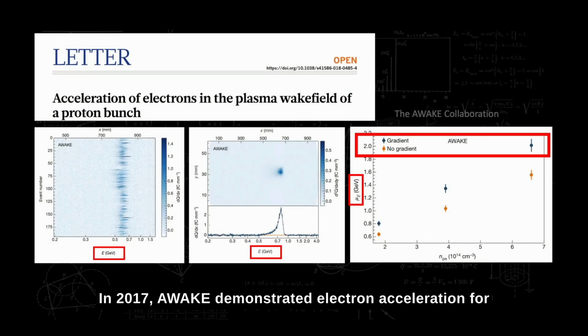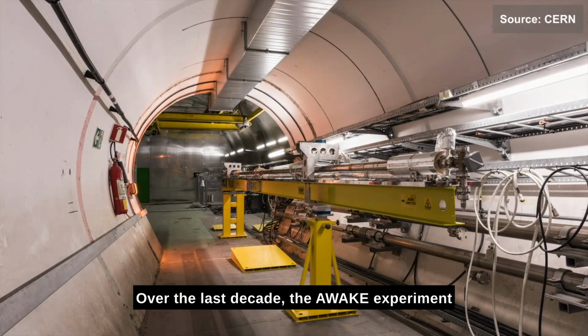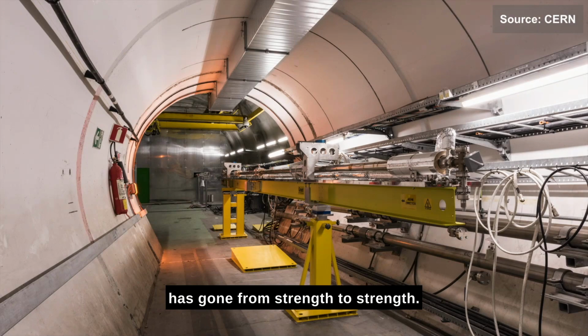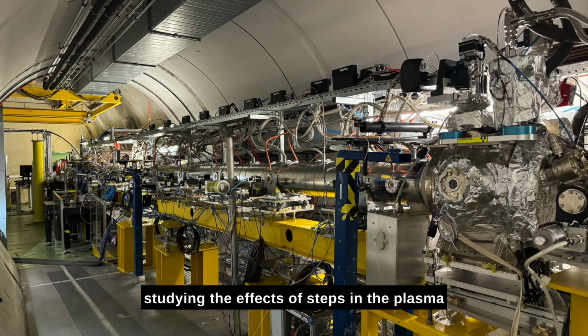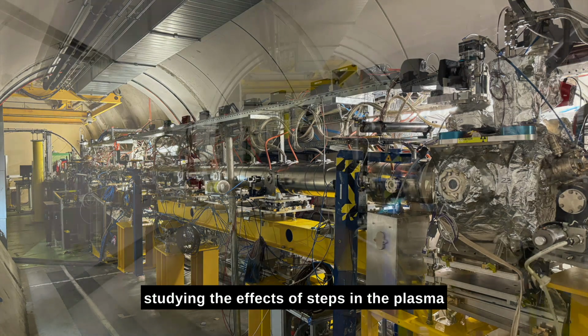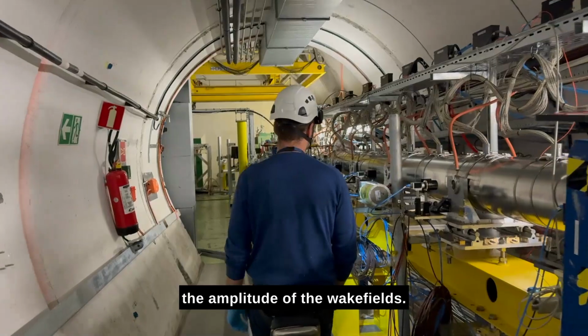In 2017, AWAKE demonstrated electron acceleration for the first time, achieving a maximum energy of 2 GeV over 10 meters. The electrons were over 100 times more energetic than when they started. Over the last decade, the AWAKE experiment has gone from strength to strength. We've upgraded our plasma source, where we're currently studying the effects of steps in the plasma density and what impact these may have on the amplitude of the Wakefields.